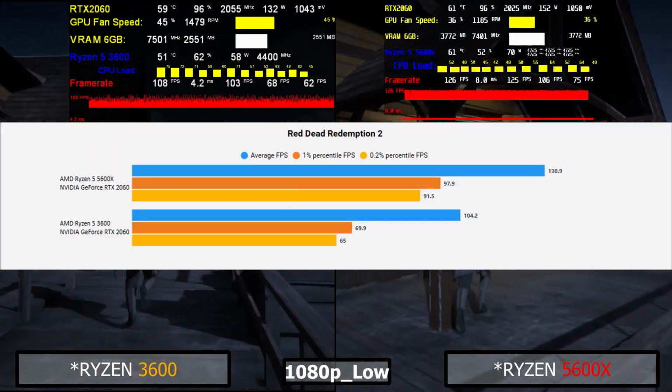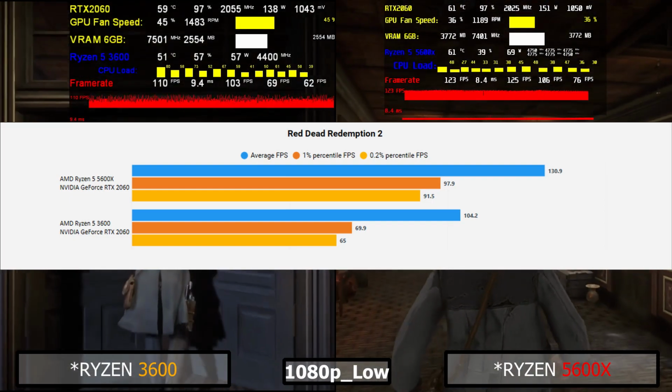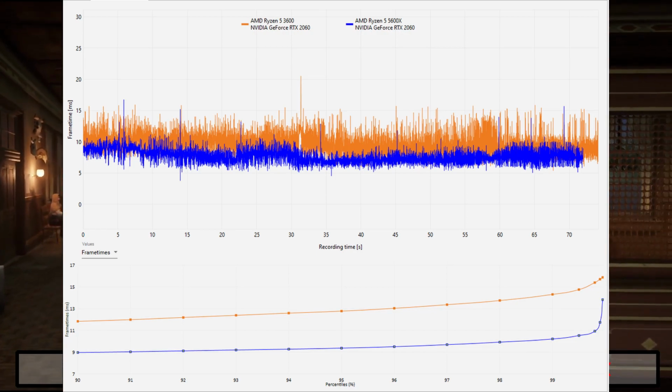Red Dead Redemption 2 is very good at utilizing multiple threads. On average the 5600X scores 27 FPS more, and the 5600X has more consistent frame times. Clear win for the 5600X.